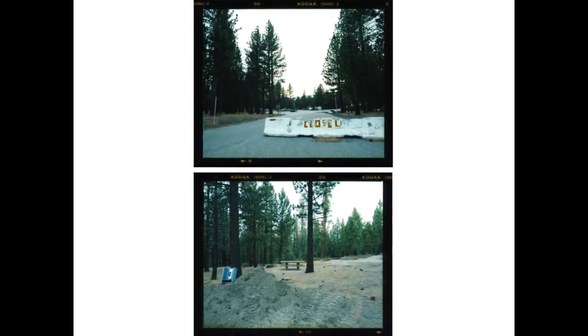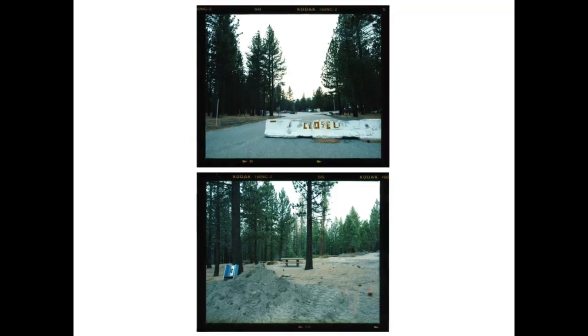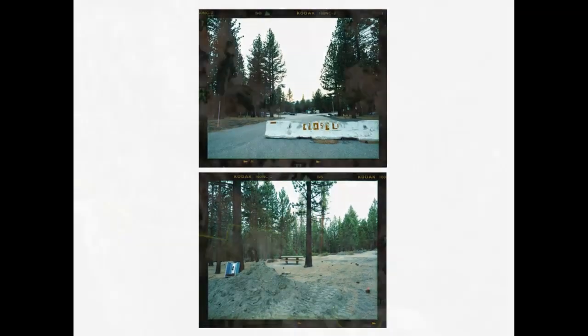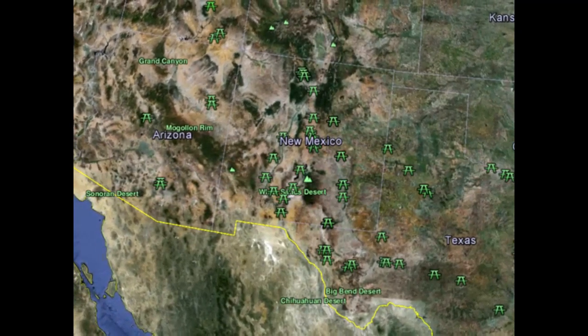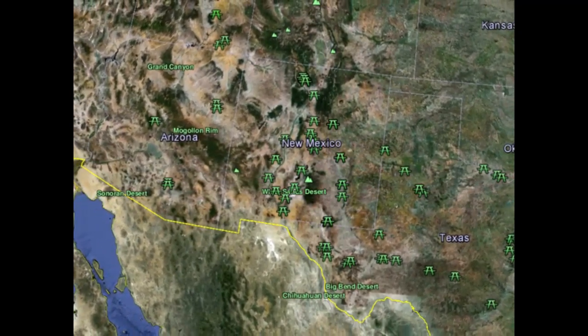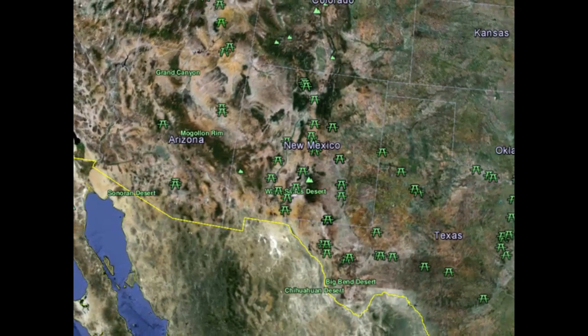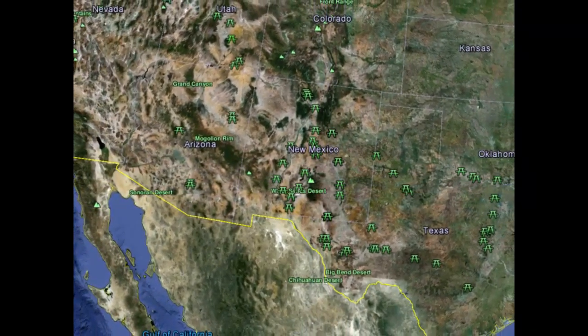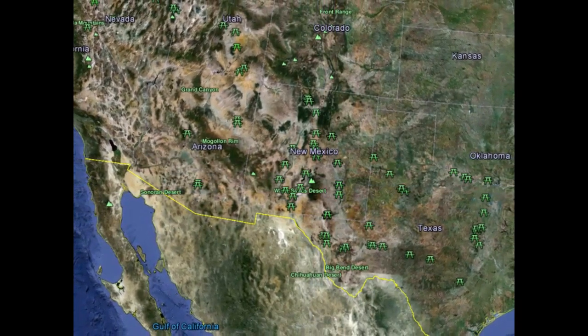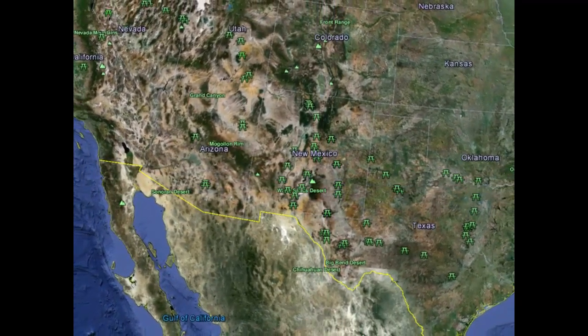This is the first one that I ever came upon that was actually being torn down. This is in California. After seeing the rest area in California, I decided to really get serious with the project and start documenting as many as I could. To date, I've shot over 100 of them in 8 different states all over the Southwest and driven well over 10,000 miles.